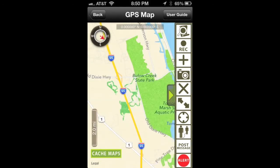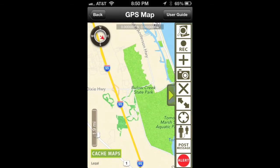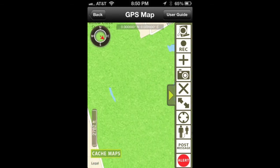And I am using Wi-Fi, but it's kind of nice because you can do all sorts of things that you would use a regular GPS for. You can actually go through and cache the map for offline usage. You can do waypoints. You can zoom in and out. But what's nice, like I said, is you can kind of stash the map for later on if you're off-grid, so to speak, if you're going to be literally out in the middle of nowhere where there's no cellular reception. So that's kind of nice.